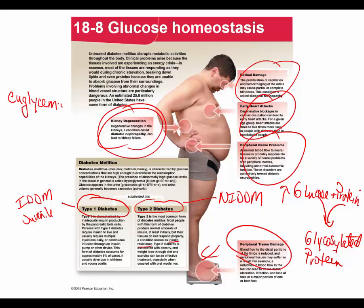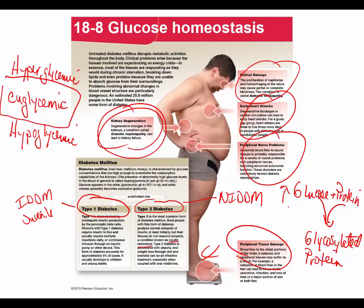Not hyperglycemic, that's high glucose. Not hypoglycemic, that's low glucose, but euglycemic. And how to do that if you have diabetes is to do the finger stick and check your blood glucose periodically and take the appropriate units of insulin to keep your blood glucose level euglycemic as much as possible. This will keep you from having prolonged periods of high blood glucose, which will keep you from glycosylating your proteins and thickening your basement membranes and so on and so forth.